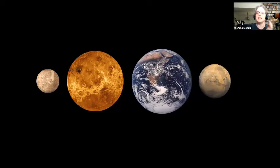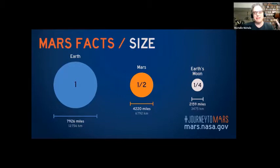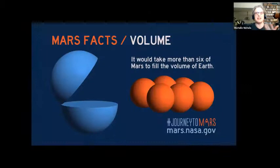It's about half the size of Earth. For comparison, our moon is about half the size of Mars. So if Earth is about 8,000 miles across, Mars is about 4,000 miles across, and our moon is about 2,000 miles across. Total coincidence on that. So if you're looking for any sort of number pattern, don't. It's a coincidence. But to give you a sense of the actual size, because you kind of go, okay, half the size of Earth, big deal. What else can I compare that to?